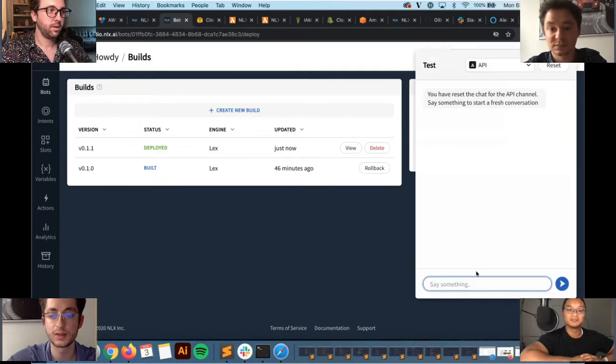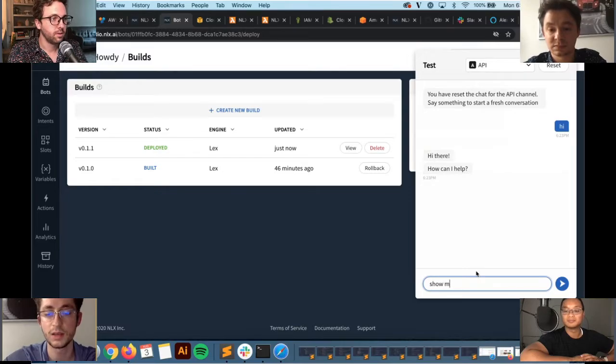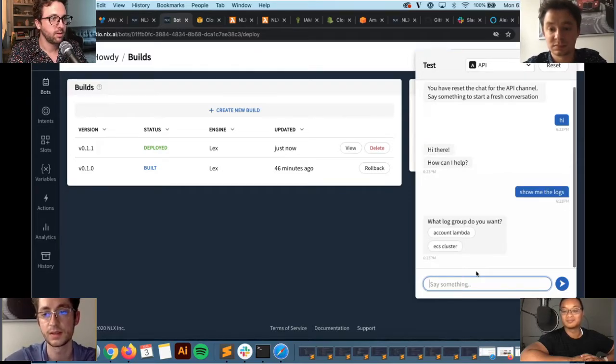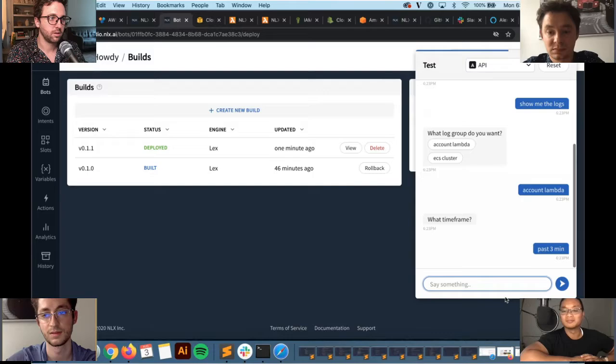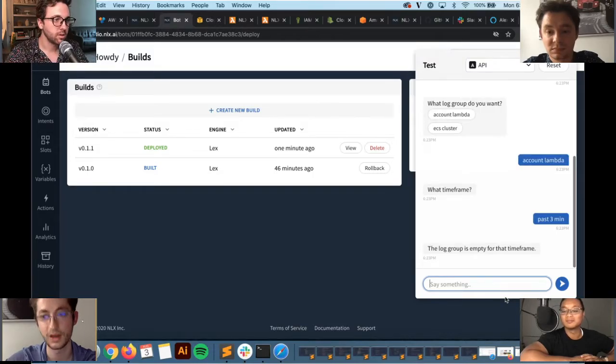So it looks like it was deployed. Let me check if it works. Great. So I'm going to say, show me the logs, right? This is the first time where it didn't capture any slot. In this case, I could actually pick something, but I'm not even going to select it. I'm just going to say count lambda. Which time frame? Well, let's say past 3 minutes. Great. So the log group is empty for that time frame.